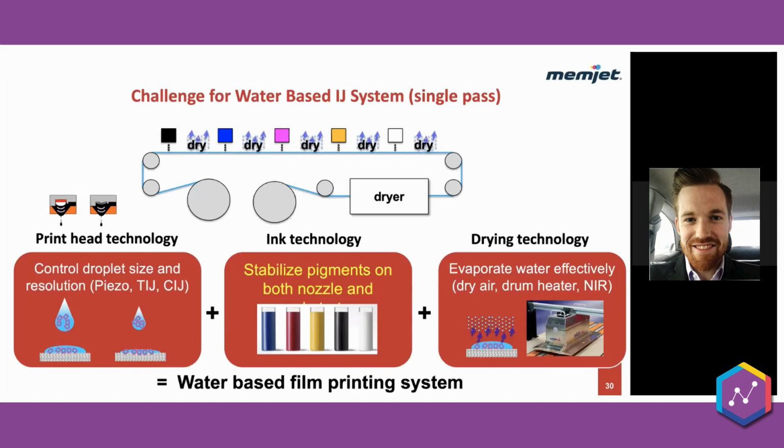For example, the print technology controls droplet size and resolution. The ink needs stabilized pigments for printing performance, and the drying technology needs to evaporate the water effectively. And all of these items will ultimately allow printing companies to maximize production speeds, which is really what it's all about.